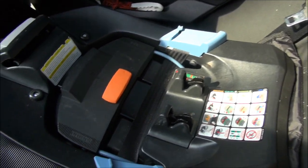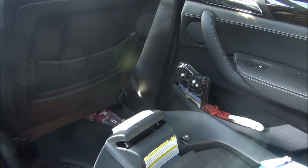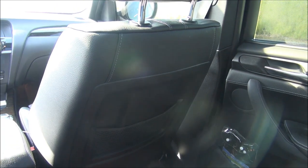I have a car seat back here. I do have a little baby, and it's very comfortable for her. She actually loves the ride in the X3.